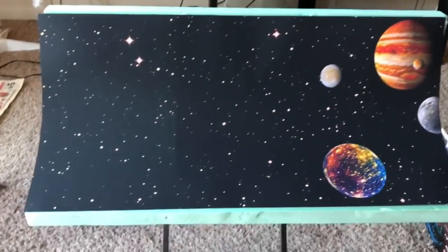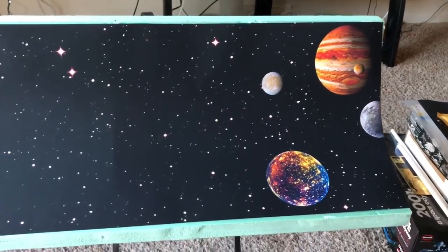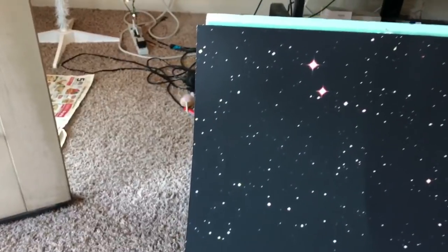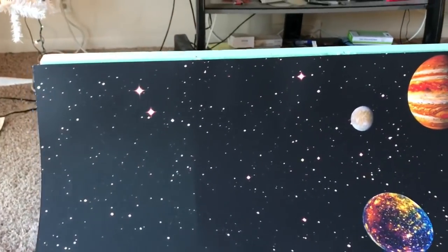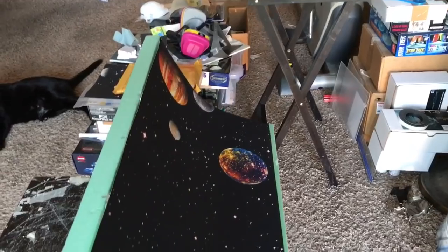All right, so here's a test of my base. I had the image printed out, and this is just half of it. There's another half that's the same length. This is about 2 feet long by a foot in length, and I have it curved onto the base. It's not glued down right now. It's just sitting in there, as you can see, but that's kind of the general idea of it. It will be curved onto those end pieces that I have.